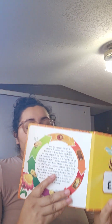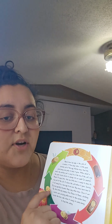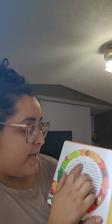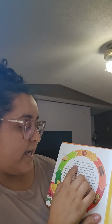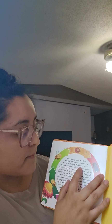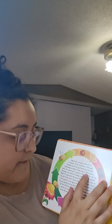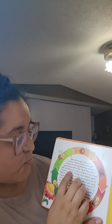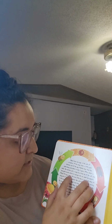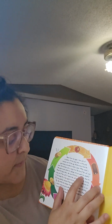The end. I'm going to read to you guys what it says right here, and it's talking about the life cycle that we just saw through the bee, okay? It says, queen bees lay eggs in the cells of a beehive. A few days later, a little grub hatches out of the egg. Worker bees feed the grub honey and pollen to help it grow. After about a week, the worker puts a cozy lid on the top of the cell, and the grub inside starts to change into an adult.